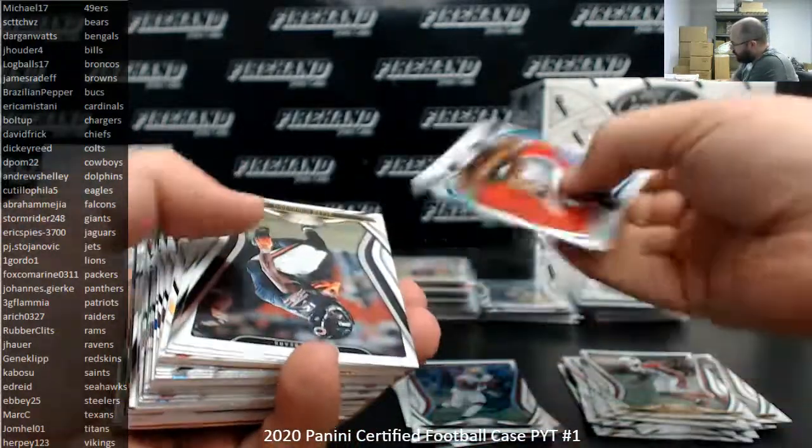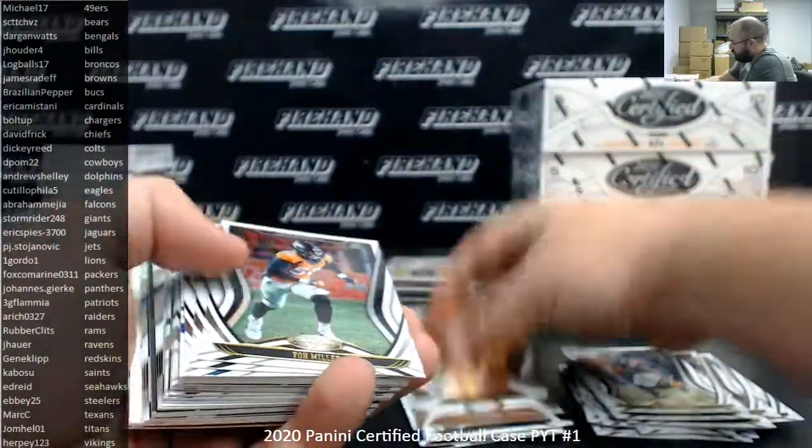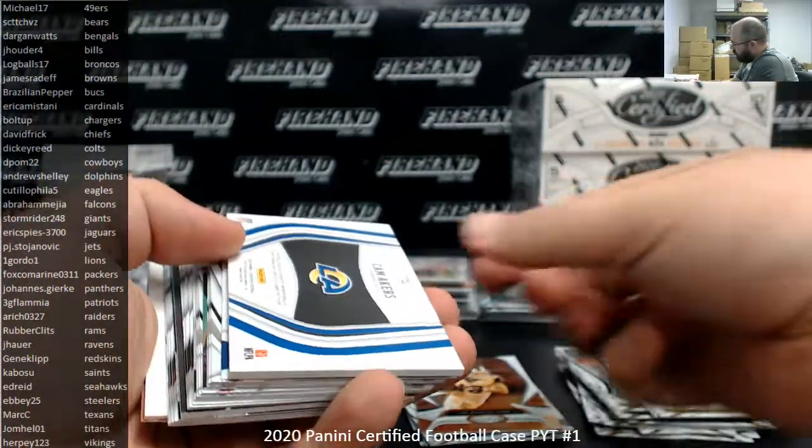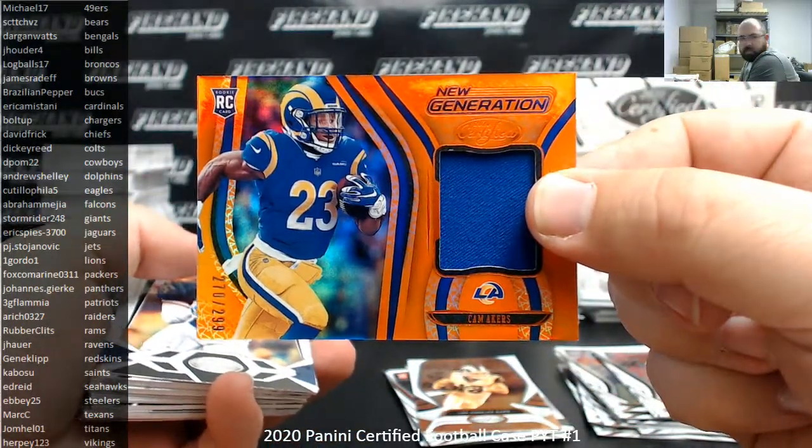Deebo Samuel to 450. T.Y. Hilton to 299. Cam Akers, orange new generation to 299. The Rams going to Robert Klitz.